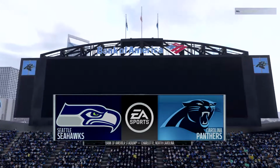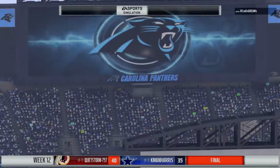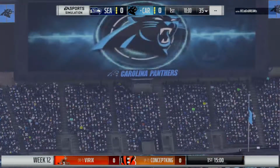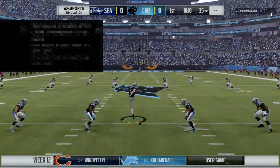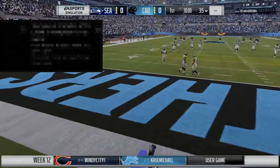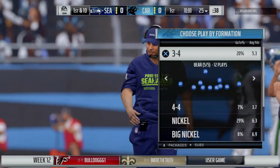NFL finds us at Bank of America Stadium in Uptown Charlotte. Just a few moments ago, this building was shaking as the Carolina Panthers emerged from the tunnel. They are ready to go as the Panthers are set to match up with Russell Wilson and the Seattle Seahawks. And this will not be returnable. It's out of the back of the end zone for a touchback.